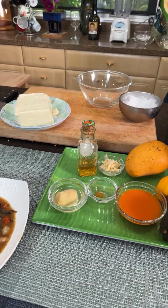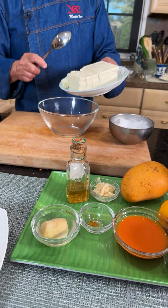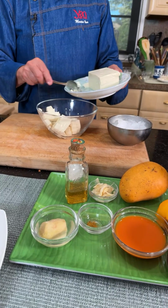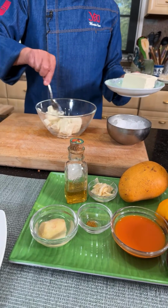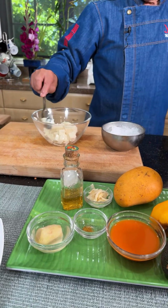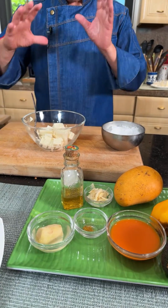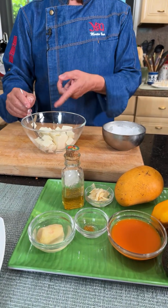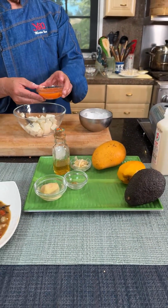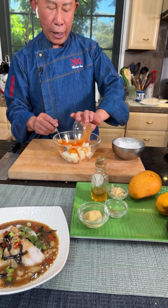I use half of this tofu. And then I will put the tofu in here. Everybody knows tofu is good because it has a lot of calcium and also vegetable protein. That's why Asian vegetarian restaurants always use tofu. And then I have some leftover carrot. I juice it because I want to give it more nutrients. This is all leftover, okay?